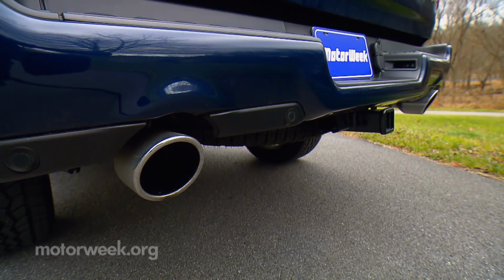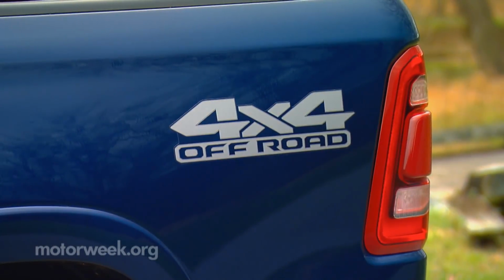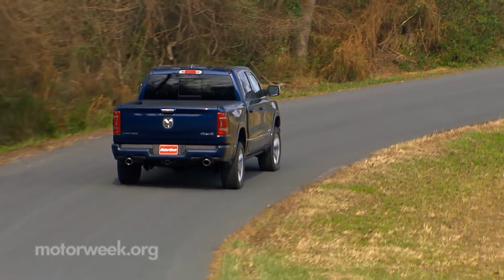Off-road group adds a locking rear axle, a bunch of skid plates, and of course decals. We'll get to know this Ram 1500 even better over the next few months.